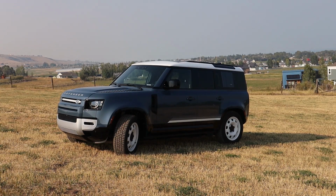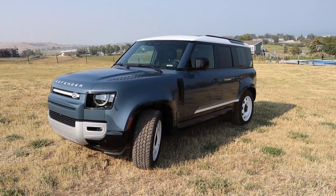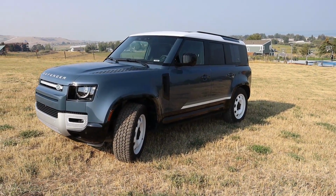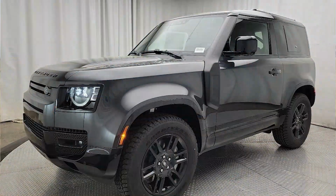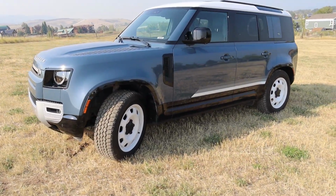Now, as I mentioned in the beginning of this video, you can get this in a variety of different wheelbases and lengths. You can get this with an optional third row, although I probably wouldn't recommend it because it's pretty tight back there. However, thankfully Land Rover offers the 130, and then there's of course the Land Rover Defender 90, which is the two-door version and a little bit more off-road capable because it is that shorter wheelbase. But let's start off with the design of this vehicle.